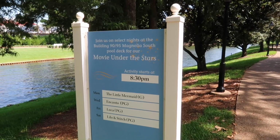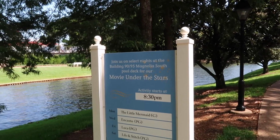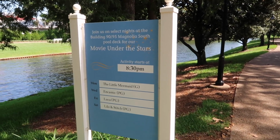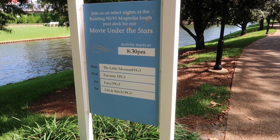And here's our first movie sign too. So these movies start at 8:30 p.m. Apparently you go to the 9095 Magnolia South pool deck is where they do their movies. And on Monday they have The Little Mermaid. On Wednesday they have Encanto. Thursday, which is today, no movie tonight, but on Friday they do have Luca, and on Saturday Lilo and Stitch.